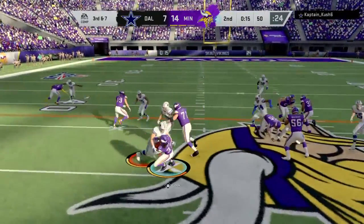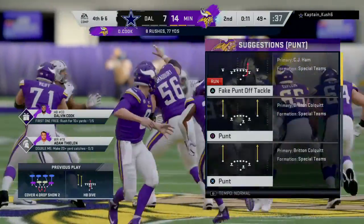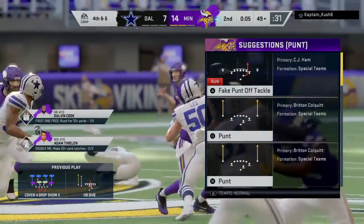Third down, Dalvin Cook. And he won't be close to a first down as he runs into a wall right around the line of scrimmage. No gain on the play there, and it'll bring up 4th down. It's 4th down.